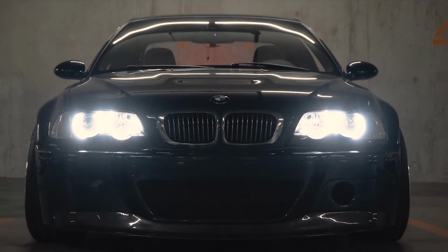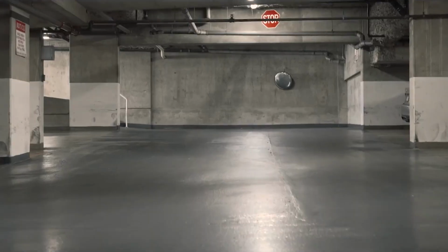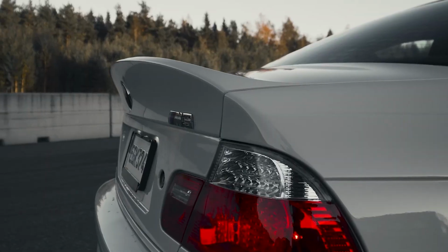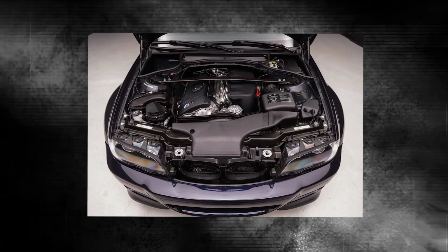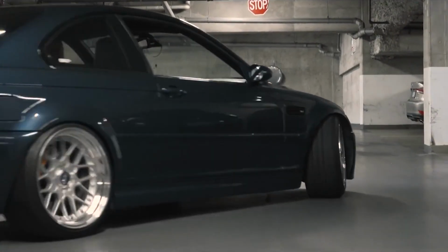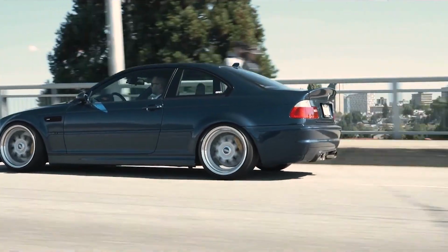But here's the thing, that average includes a lot of high mileage modified examples. Clean, stock cars with low miles are already commanding significantly more, and that trend is only accelerating. The E46 M3 has everything collectors want: naturally aspirated inline-six engine, perfect 50-50 weight distribution, and that classic BMW M car character that's been lost in newer models. Plus, it was the last M3 available with a manual transmission as standard equipment.